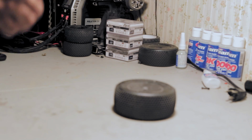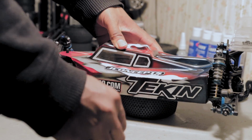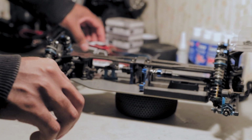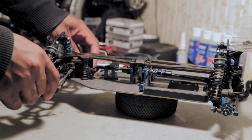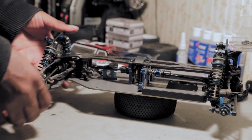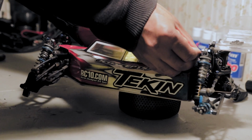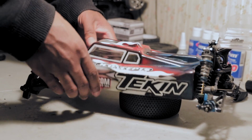I got the B44.3. I think this was the second kit car I'd ever gotten. A little bit more difficult than the B5M, but nothing that was awful. I still have it. I'm not sure what I'll do with it. I might sell it. I don't know who would want it though.